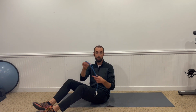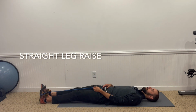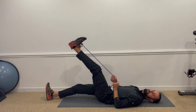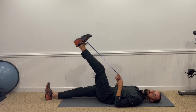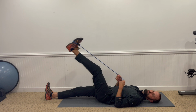Now the third one, laying down, I have a bungee strap here. You can use a belt, a rope, stretching strap, whatever you have, but you're going to wrap it around your foot. And then what we're going to do is you're going to pull with your hands, your ankle is bent like that on the strap. You're going to pull it up and lift your leg until you feel that tension there, and then let it go back down. You're going to pull with the strap and let it go back down.